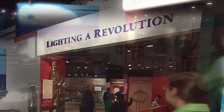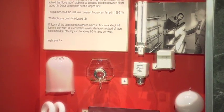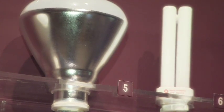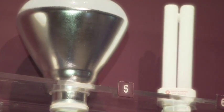We are in the Smithsonian's National Museum of American History exhibition known as Lighting a Revolution. We look at the process of invention using Edison's light bulb as a case study. And then we look at the process of inventing electric lighting 100 years after Edison to see how inventors do things differently and how some things haven't changed.